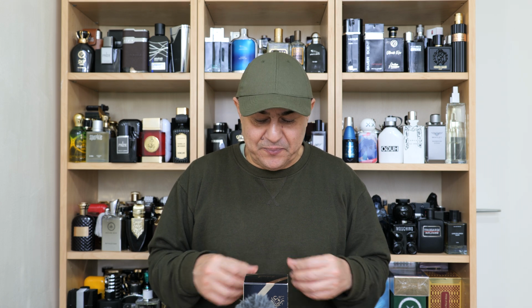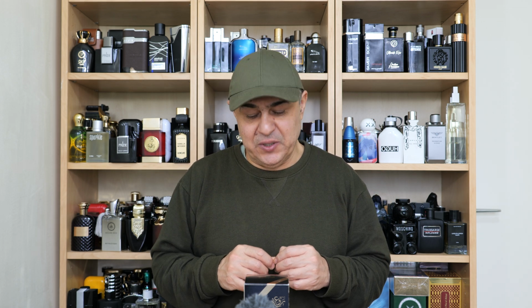They have hundreds. And I unboxed and reviewed many of their fragrances. There are so many of them, I can't remember how many, maybe at least about 30 of them. And the vast majority of them are super impressive, very impressive in terms of performance, in terms of quality, in terms of ratio. What I pay and what I get is always top notch.